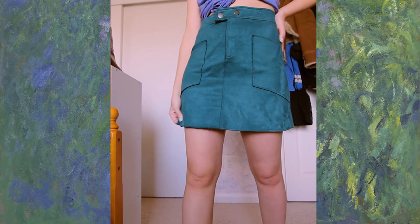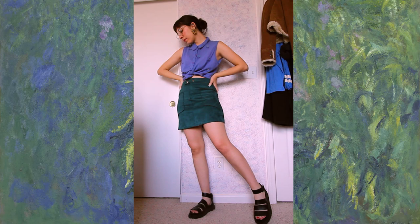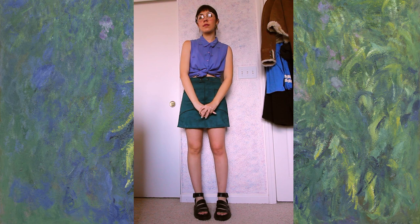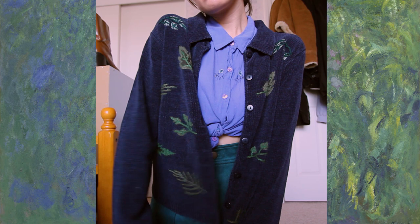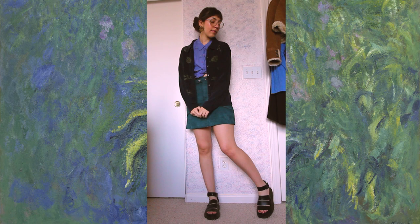I chose this skirt just to match with the green tones, and I felt like these pieces definitely paired well together. As far as shoes, I'm pairing these Doc Martens sandals because I wanted to give it a more summery, spring kind of vibe. I also wanted to add this cardigan, which I thought paired well with the outfit. It features these knitted plant embroideries all over it, which definitely matched with the painting. Yeah, this is my whole outfit inspired by Monet.